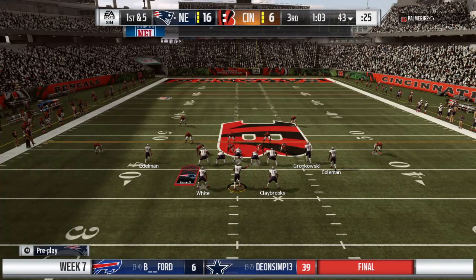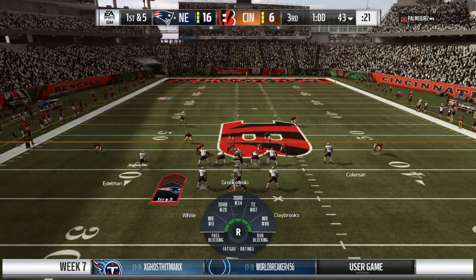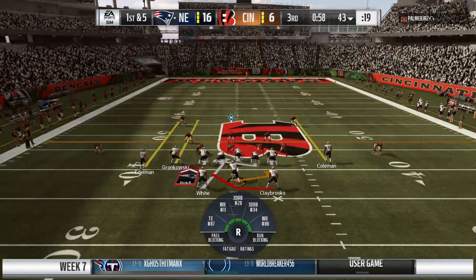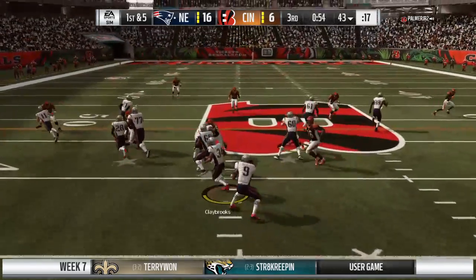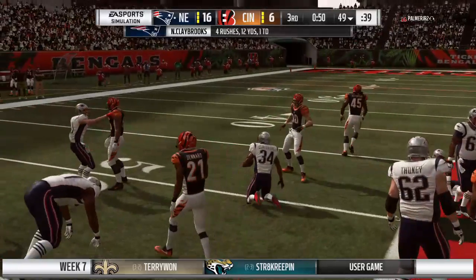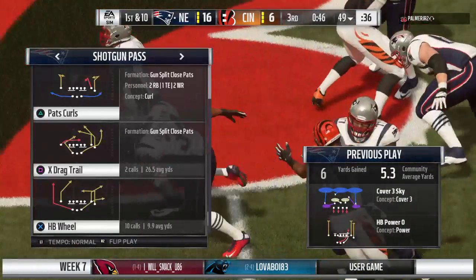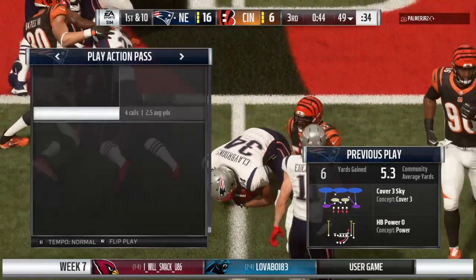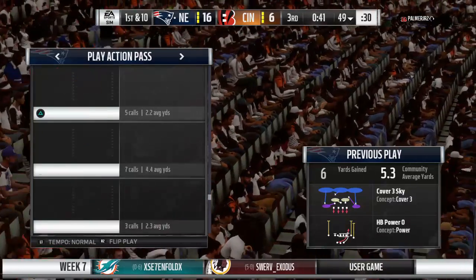They'll run it now out of the gun. It's a pickup of 6 and good enough to move the chains. Third quarter and you've got the lead. You're not ready to go into that 4-minute offense to close the game out, but a running game can really benefit your team right now.